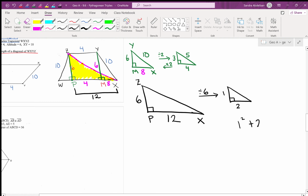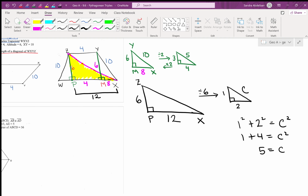1 squared plus 2 squared equals, I don't know, let's call this, I've used every letter in this alphabet. C, we could use C, equals C squared. 1 plus 4 equals C squared. What does C equal? Root 5, right? C equals root 5. So now C is equal to root 5, but when I multiply back, what do I have to do? Multiply by 6. So it's not root 30. What is it? It is 6 root 5.